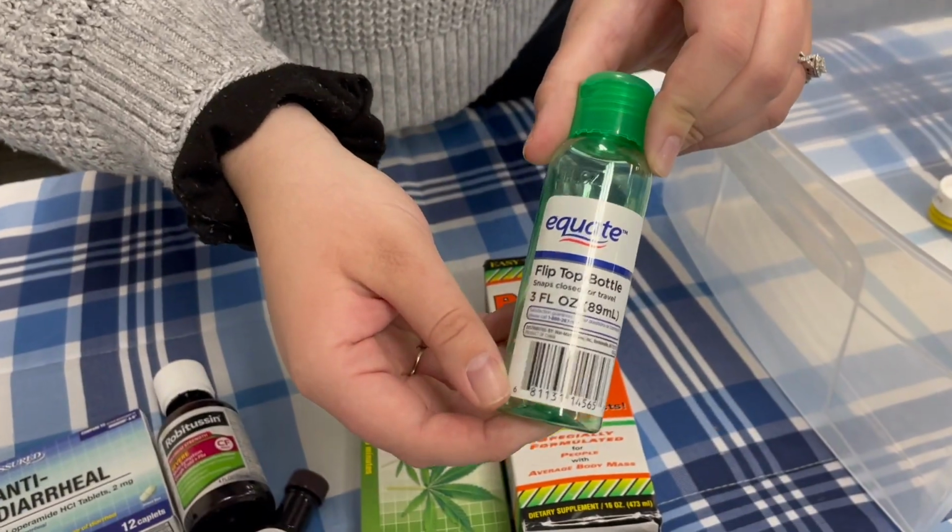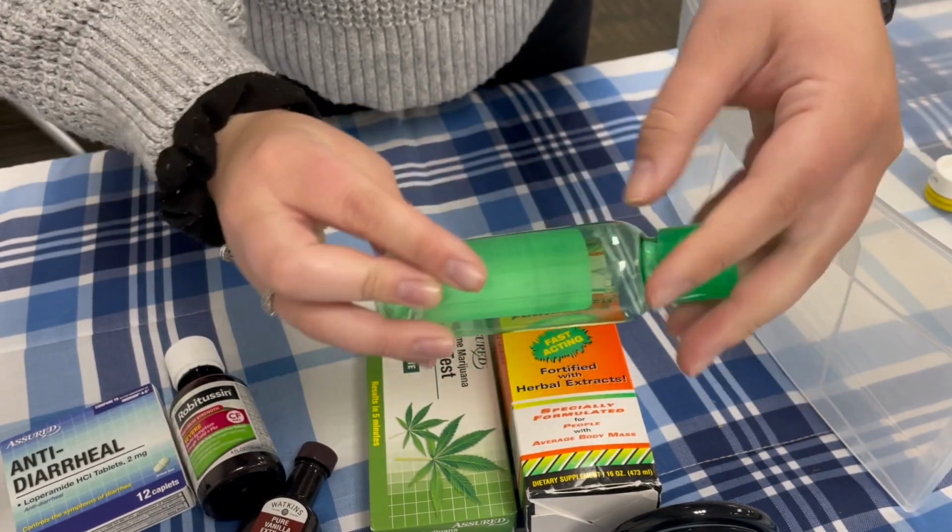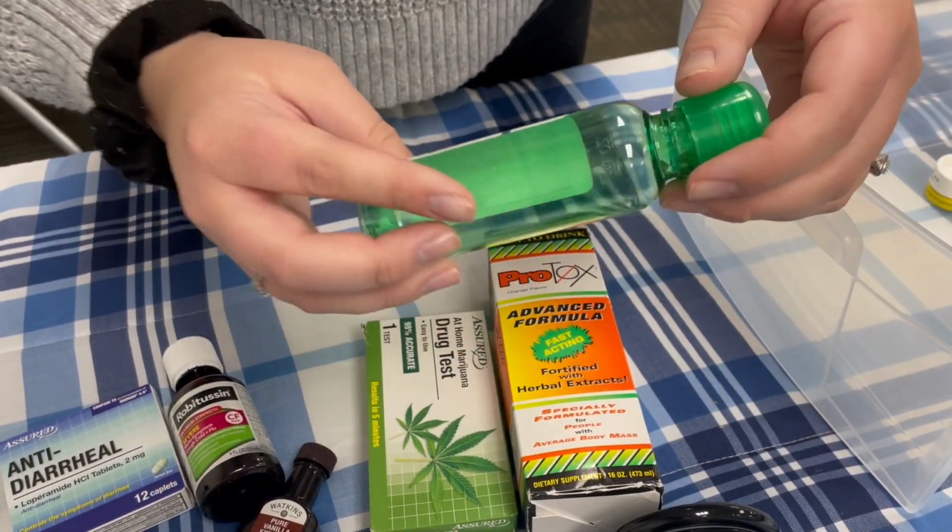Here we have a bottle, Equate brand. You can get this from Walmart for like 97 cents. And can also be used to stash, just like the mouthwash and the sunscreen.